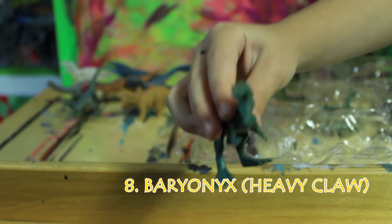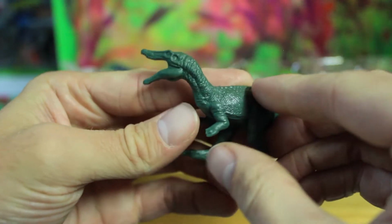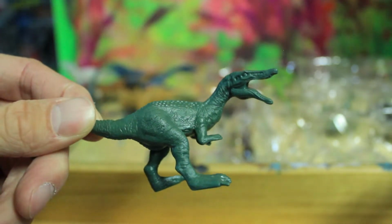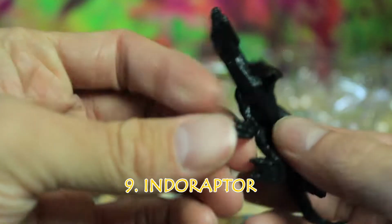Baryonyx, or Heavy Claw. He has a long snapper. Beep, beep. He has a plain green body, and he's kind of shiny. And his name would probably look like it was marked. Indoraptor in the house.